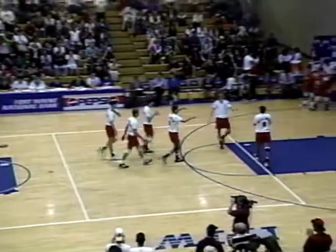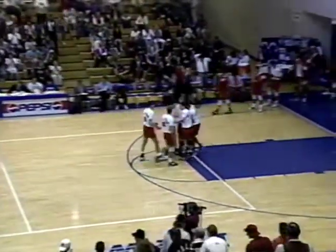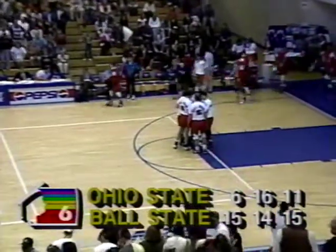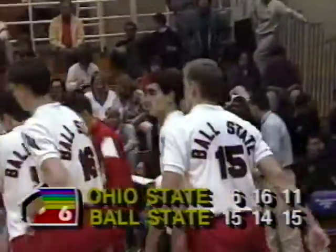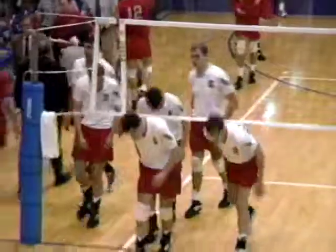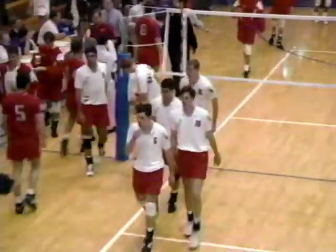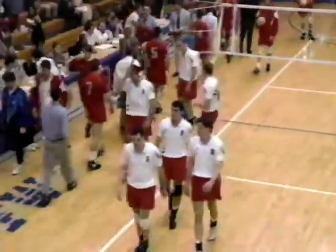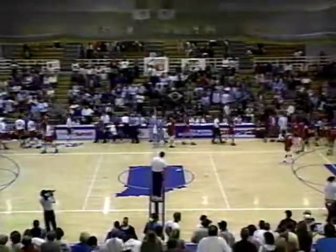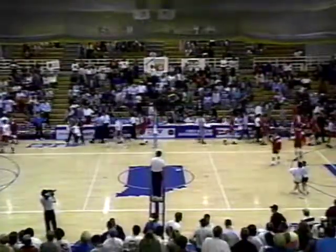Ball State up 2-1 now. Your scores are 15-6, 14-16, 15-11 in the third. We're going to a fourth. And I would suspect, Tim, that you will see Matt Wilson back in the lineup for Ohio State. I've bet a lot of money on that. And I tell you what, I think this one's going to go five, too. You still think it's going five, huh? I think it's going to go five. We'll find out. We'll be back with game 4 right after this.